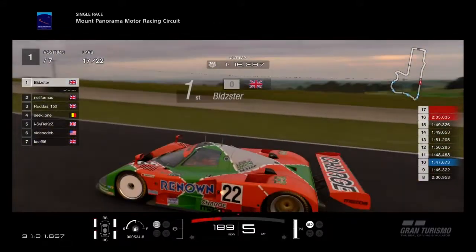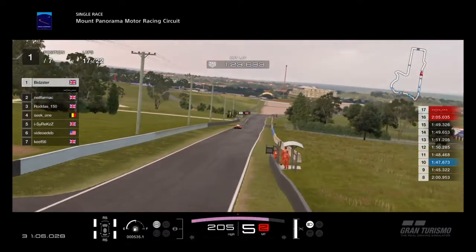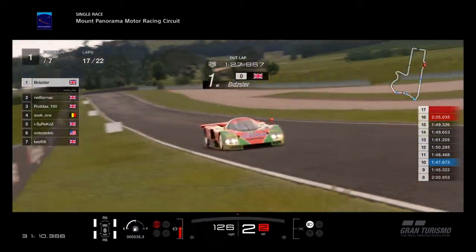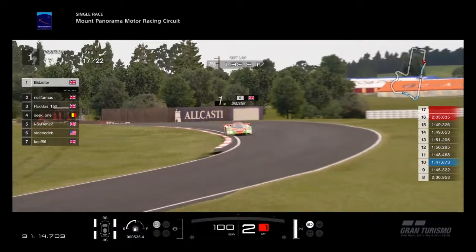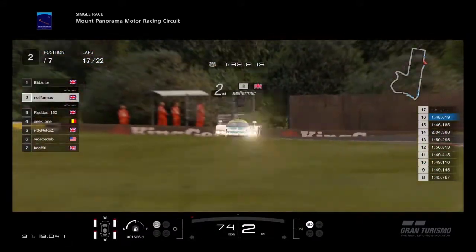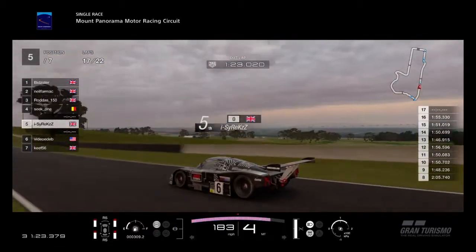TY disconnects from first position, and Bidster is now the new leader, because a disconnection is the same as a retirement in LPB Racing. Same as blowing your engine up and having to retire from the race. So TY unfortunately disconnects from the race, and Bidster is now our new leader. So Neil Farmack is now second, Rod is third, C1 fourth with Cyrex in 5th position.